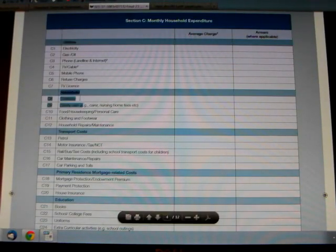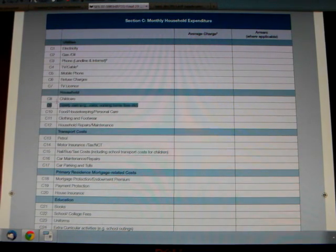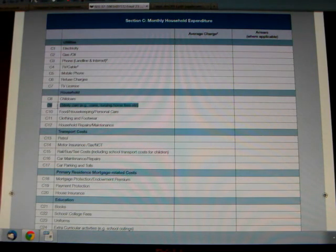Other things that they'll look at would be your C8 section here on childcare. For instance, if you're unemployed and you're paying childcare, that would be something that the collectors will have an issue with. Elderly care, section C9 is something that is generally not questioned. They would never say that you're spending too much on caring for a parent, nor should they. Having said that, you will need to provide evidence of it.